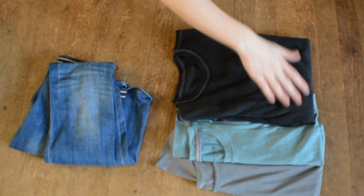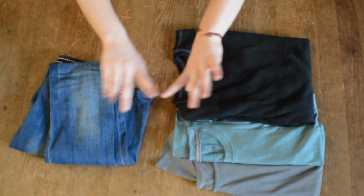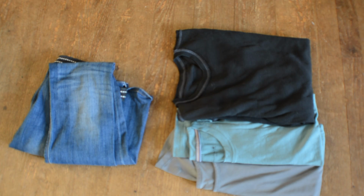Keep in mind here that all of these things are neutral colors. We're playing the layer game, so you can take off and put on any of these depending on your climate, and it will all still match.